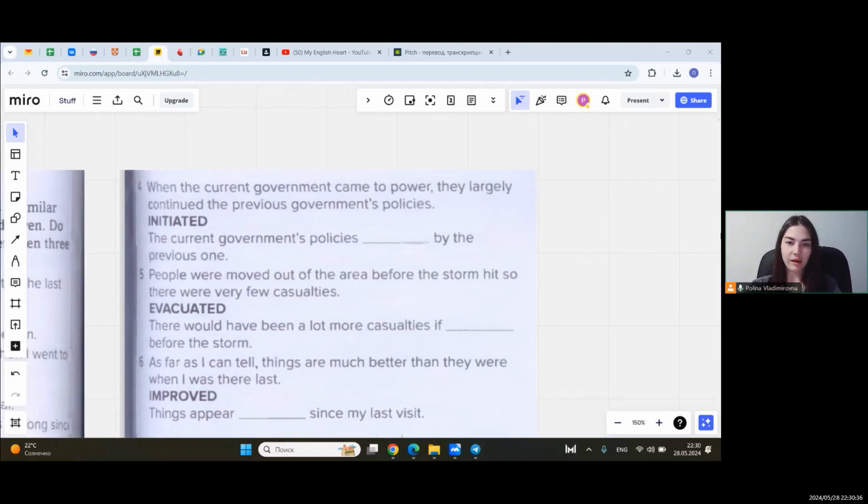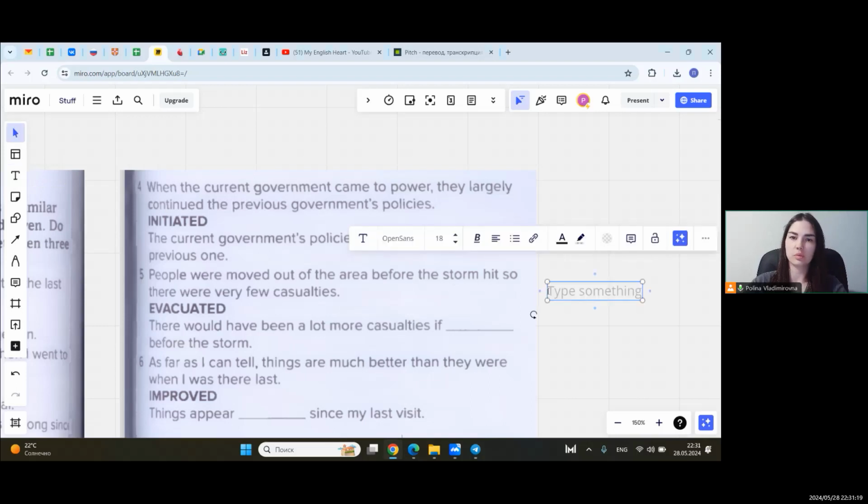So number 4, when the current government came to power, they largely continued the previous government's policies. Current government continued previous government's policies. Okay, initiated. Again, when the current government came to power, they largely continued the previous government's policies. So the current government's policies continued once initiated by the previous one. Yeah?